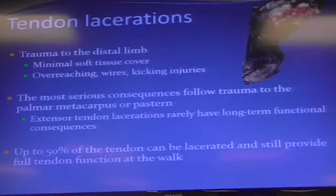All right, we're going to jump topics. So now we're talking about tendon laceration, so trauma to the distal limb. You guys remember me harping on the fact that there's not a lot of soft tissue in the distal limb of horses. So when you have an injury there, like a wire injury or something like that, you're often going quite quickly to the important tendon structures. So the back of the limb, palmar or plantar aspect, has most of the important stuff.